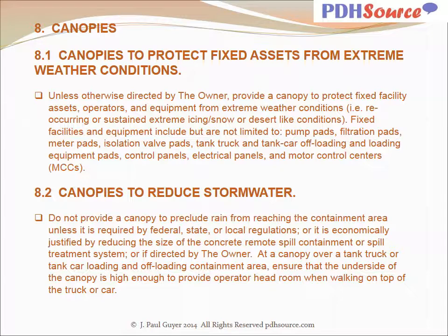Do not provide a canopy to preclude rain from reaching the containment area unless it is required by federal, state, or local regulations, or it is economically justified by reducing the size of the concrete remote spill containment or spill treatment system, or if directed by the owner. Add a canopy over a tank truck or tank car loading and offloading containment area. Ensure that the underside of the canopy is high enough to provide operator headroom when walking on top of the truck or car.